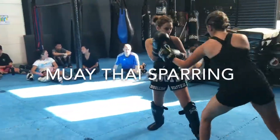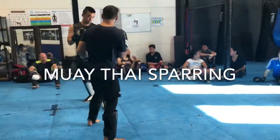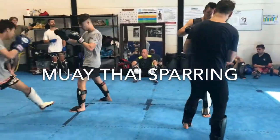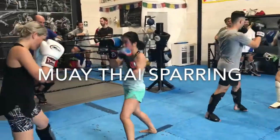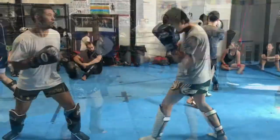The sparring component of the grading is light and technical. Participants are expected to be able to deliver techniques and combinations on an opponent in a safe and controlled sparring-based environment.